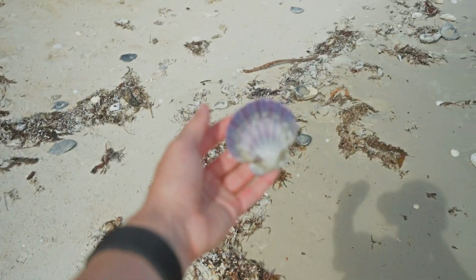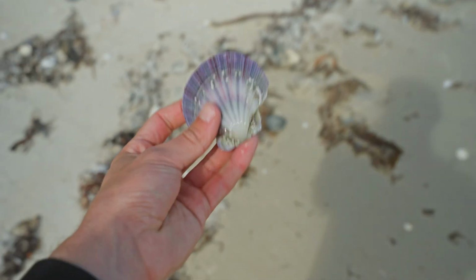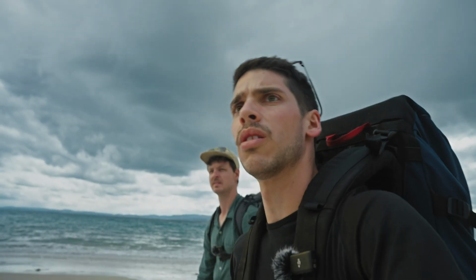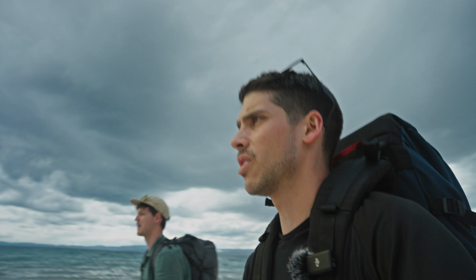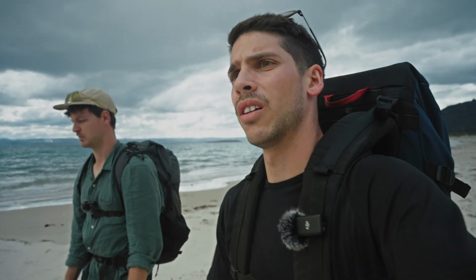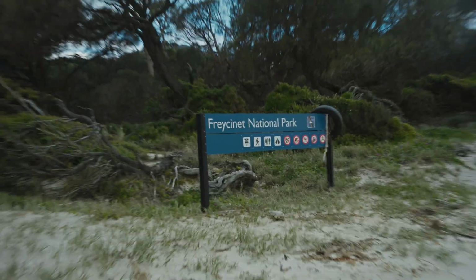There's shells everywhere, like this one right here. Really nice. All right, track's up that way. I wanted to see the sign. Stoves allowed. Hiking allowed, toilets allowed. Camping allowed. No chainsaws, no kangaroos, drones, cats.